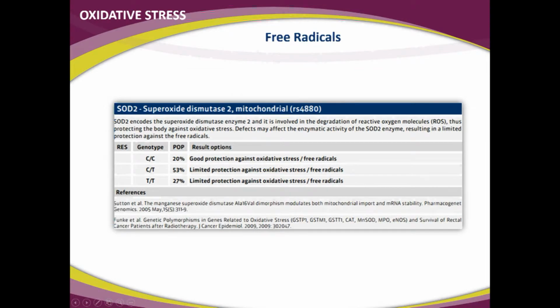Now, this here is a cutout from the report. So you will see this kind of information in the report. This is the science behind it. Now, I usually wouldn't go too far into detail with this with customers. This is really for doctors or scientists that want to check up on what we're claiming. This is a good thing to check up, but I'll quickly go through it with you. This is just for the SOD2 gene.